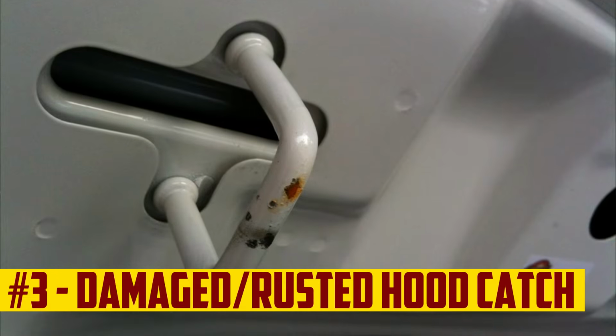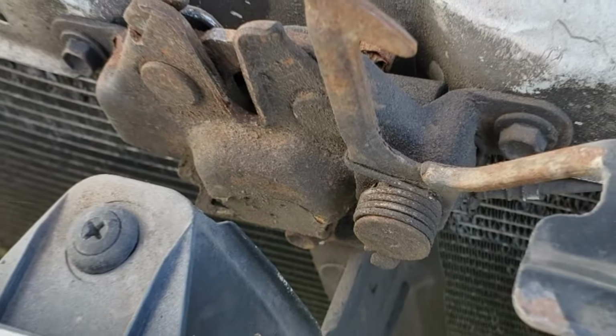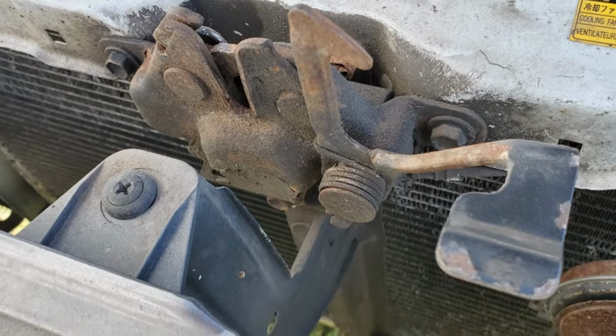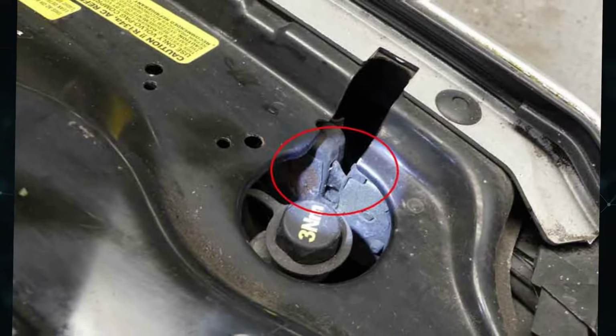Damaged or rusted hood catch. A hood catch's actual metal can rust, and eventually the entire part can rust through, though this is pretty uncommon. If this occurs, it won't function as it should and you'll be able to raise the hood right away even if everything else is operating as it should.